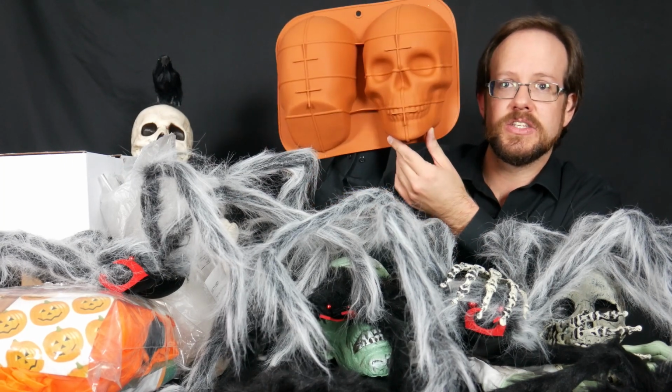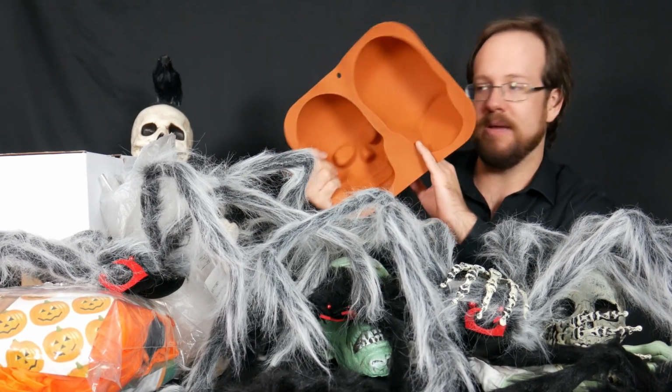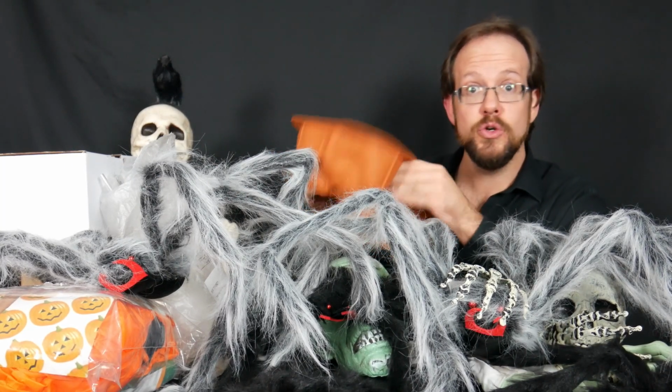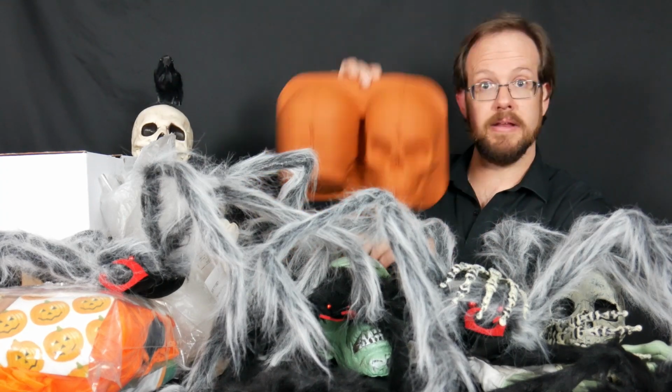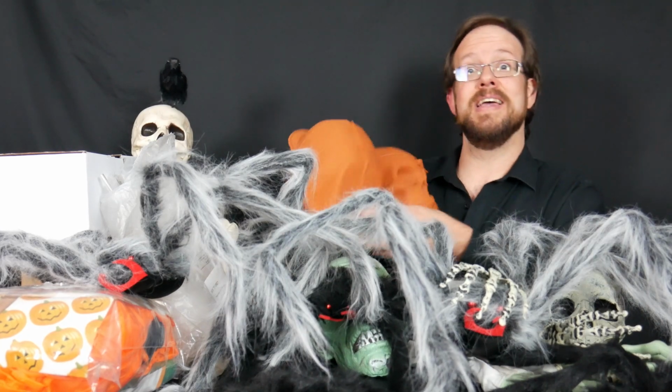This is an interesting thing to me. This is a skull-shaped silicone cake pan. I will probably do some Halloween baking a little bit later on this year. And in fact, I will probably use this.